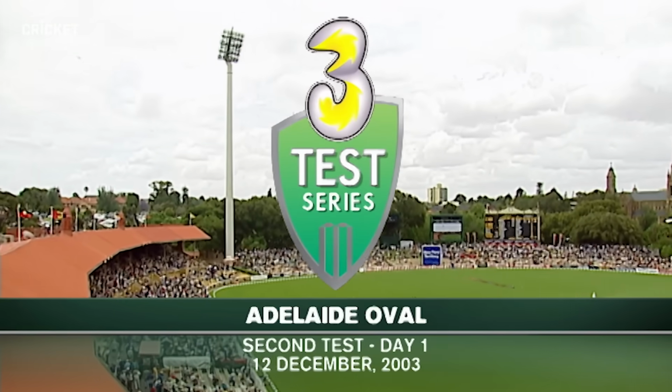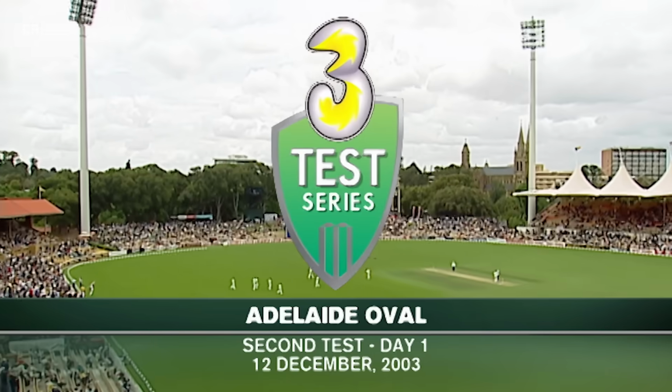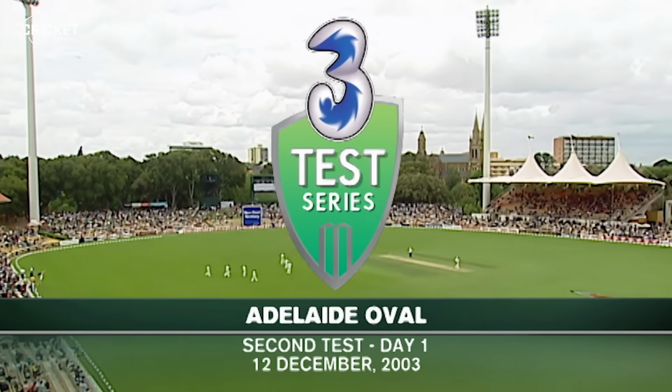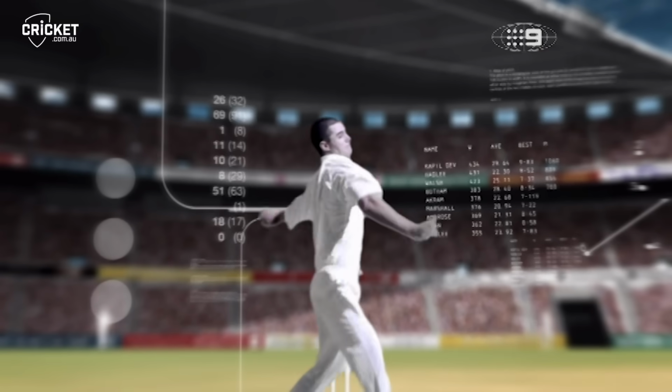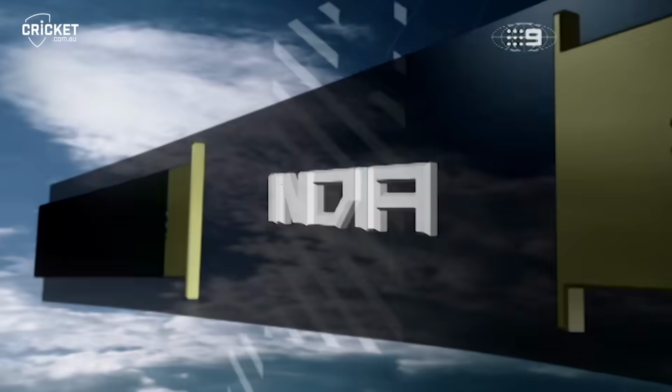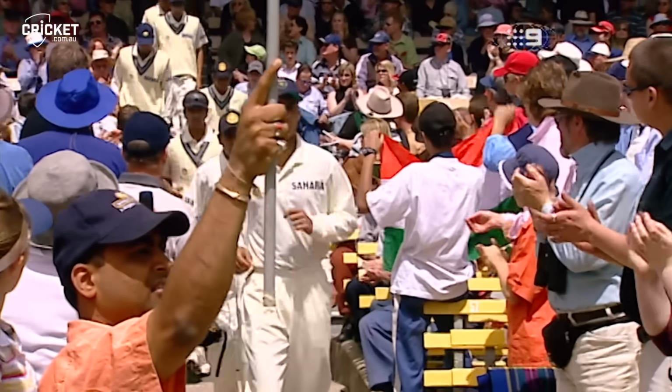Well, there it is, the Adelaide Oval in all its splendour, one of the most beautiful cricket grounds in the world, and play now about to get underway in this 3-test series. It's the second test match, day 1. Australian opening batsman, the Indian team.